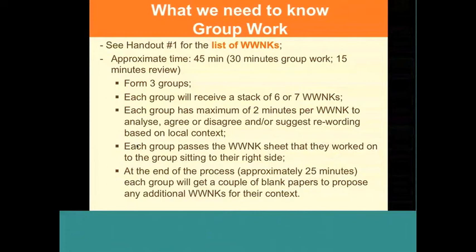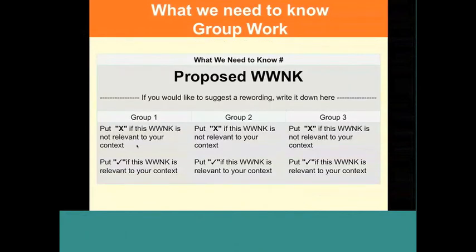And then there's an exercise that helps the participants understand how the process of adaptation of what we need to know happens. Through this exercise, we give different groups every single one of the generic what we need to know that we have developed, and they go through a process of adapting them to their context, or getting rid of them, or adding to the what we need to know. And the next slide shows the template for this. So the proposed what we need to know, there's a handout for this within the package that Joanna sent. So you don't need to produce it, it's there.